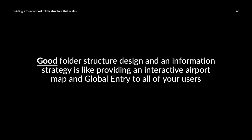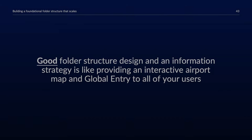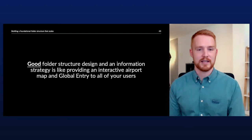And this relates so much to Box. If you're able to develop a good folder structure and communicate the information strategy we spoke about earlier, and incorporate that change management and everything that we've spoken about today, it's like being in an airport with an interactive map, having global entry. You're able to get to where you need easily and faster and more efficiently.